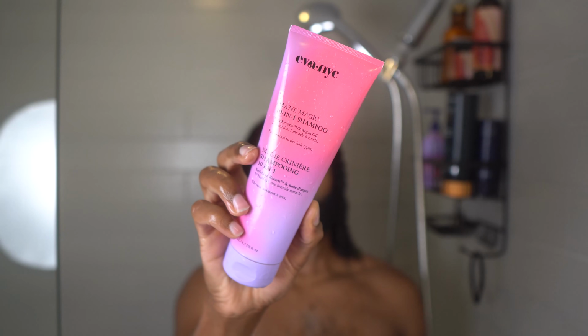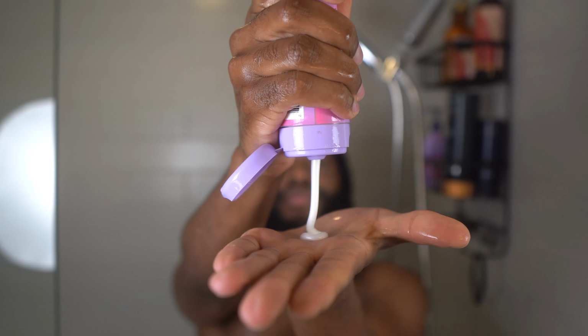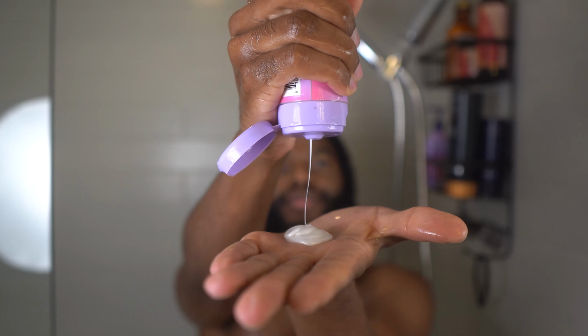I don't like that. Therefore, I'm going to be using a pretty gentle cleanser to wash my twist. Eva NYC's Main Magic 10-in-1 shampoo. This stuff stays in my shower. It is just a trusty, dusty product, girl. I love it. Super gentle, sulfate free, smells really good, has a lot of nutrients in it, and it also reduces frizz in a way that I've never really seen in any other shampoo.